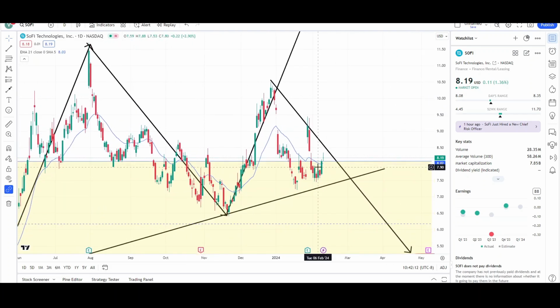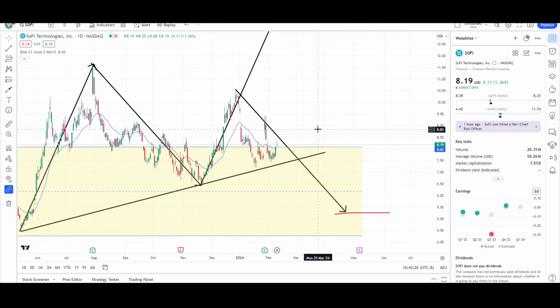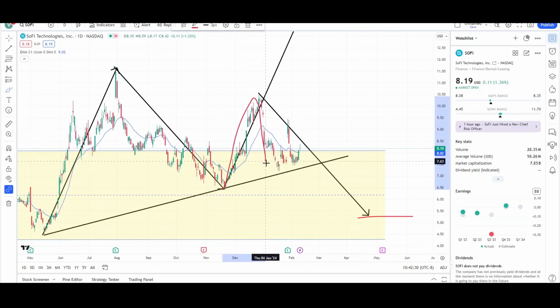So SoFi, since Tuesday, it looks like it did work its way higher from around the high 7s to almost the mid 8s, and it looks like we're finding a little bit of resistance around this level. So SoFi, what is it trying to do? Well, again, we're seeing a lot of choppy price action. You can see that price made a large move up, large move down, large move up, large move down. Now we're seeing a move up. So again, we're seeing this choppy price action.